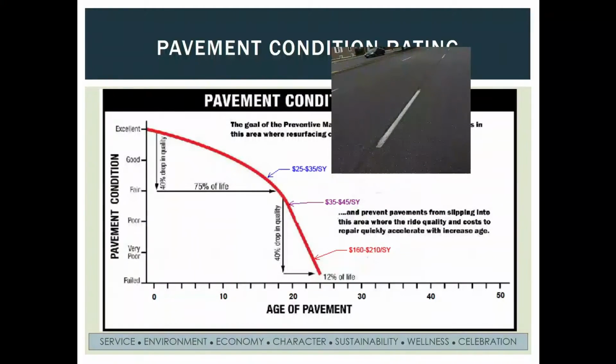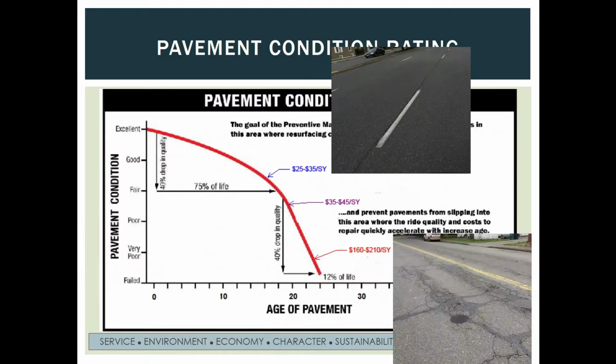So, wanted to also give you an example of what some of those look like. The picture that's on there, that is a fair street that is actually at a PCI of, I believe, 70. So it's in fairly good condition. This happens to be Auburn Way South, just south of Main Street. This is an example of a street that is at an 11 on the PCI scale and has failed and needs to be rebuilt.